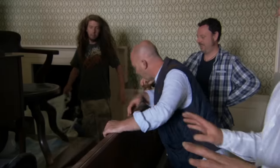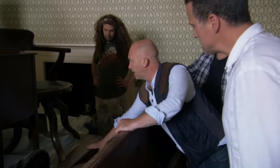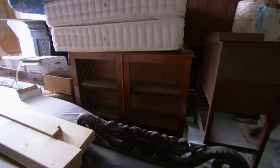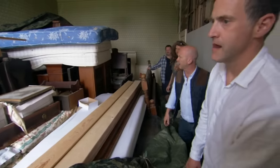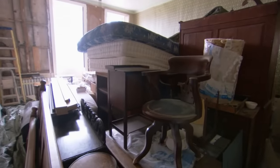Oh, great. Cracking table. That's fab, like that. Like that, another one of these little bookcases there. Unfortunately for Drew, Anselm isn't ready to part with any of the family history yet.